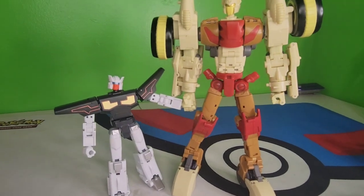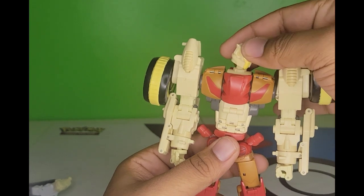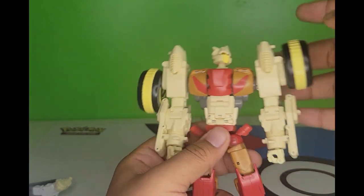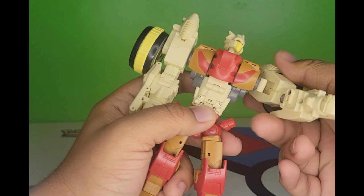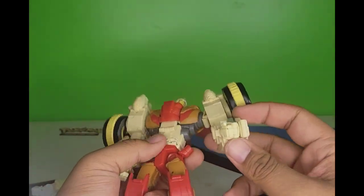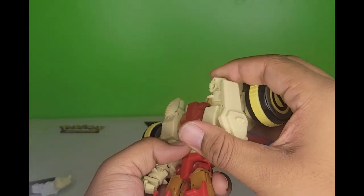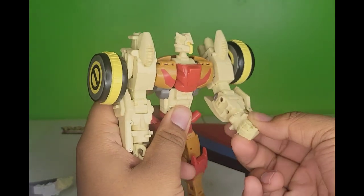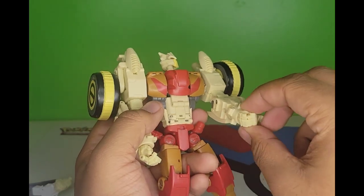I can't complain. Now seems like a good time as any to do articulation. His head, as you've probably already seen, has a ball joint. It goes all the way around, up and down, whatever you need. His shoulder has an outward movement as well as a complete 360 movement. And he's got a nice elbow that goes way more than 90 degrees. Down here you got a bicep swivel as well, and then a wrist swivel on a ball joint.